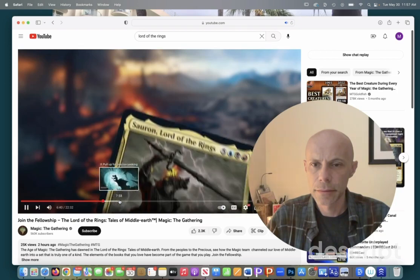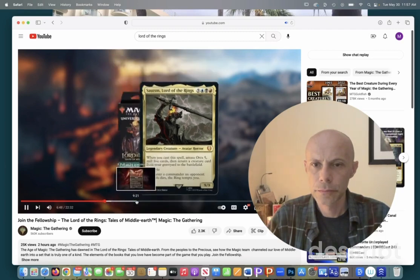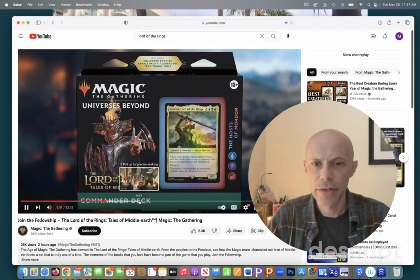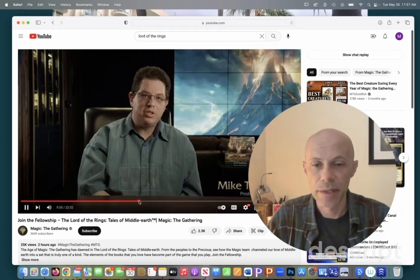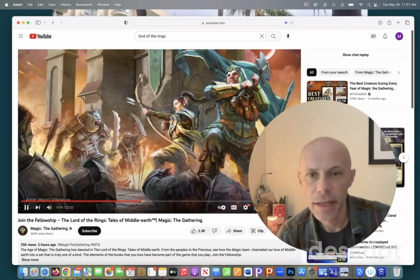Nice. Sauron, Lord of the Rings, leads his hosts of Mordor deck by bringing his creatures back from the graveyard. Okay, so commander decks are looking pretty cool to me. Sauron was, after all, once known as the Necromancer. The artwork here is great.